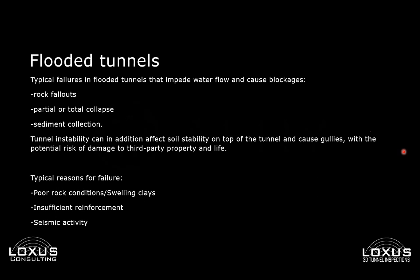And of course, then it's not only the issue of the facility itself not having enough water to operate, but that also creates a risk and potential damage for third-party properties, for infrastructure on the surface, and even lives if you're really unlucky and are in populated areas. So those things have to be taken care of seriously, because the damages can be fatal.